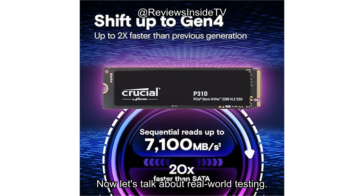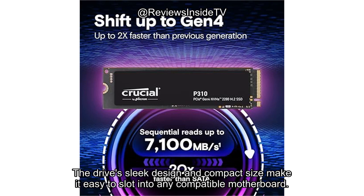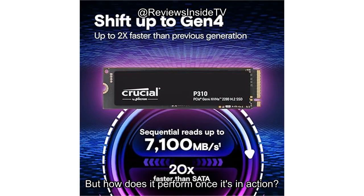Now let's talk about real-world testing. Setting up the Crucial P310 was smooth. If you've ever installed an M.2 SSD, this process should feel pretty familiar. The drive's sleek design and compact size make it easy to slot into any compatible motherboard. But how does it perform once it's in action?